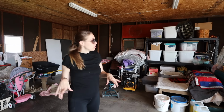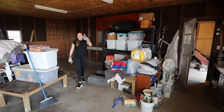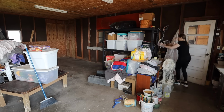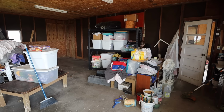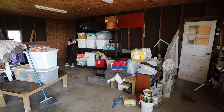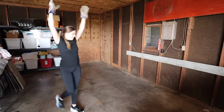Okay, I can't lift it. I need gloves so I don't cut my hands open. One side. Oh my God, it's heavy. Okay, we can do it. We can do it. Ouch. Done.